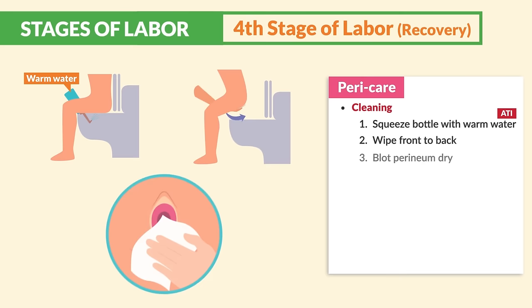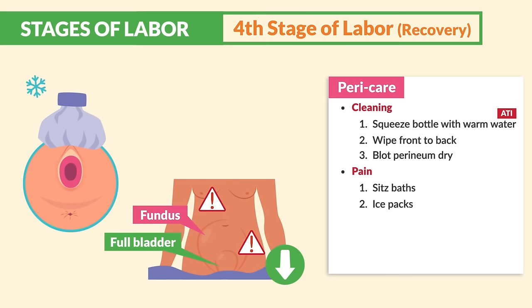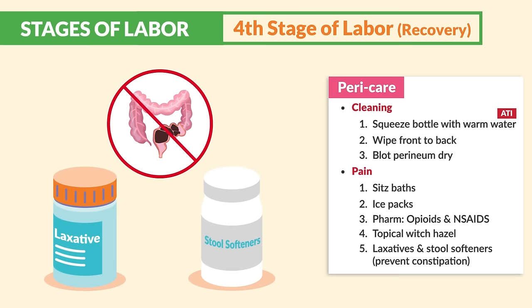And for pain, the top five here. Number one is a sitz bath. Number two is ice packs, which actually can also help in reducing swelling and decrease the risk for bladder distension. Number three is pharmacology, so we can use opioids or NSAIDs. And number four is topical witch hazel to help with hemorrhoids and also with the swelling. And lastly, number five, laxatives and stool softeners can help prevent constipation.